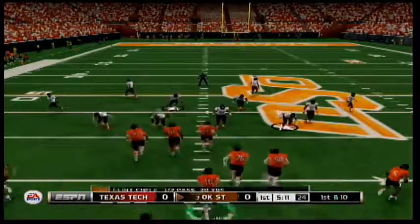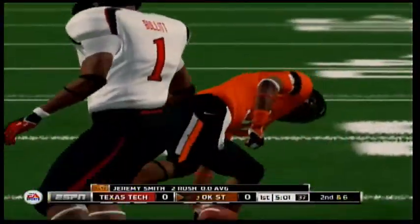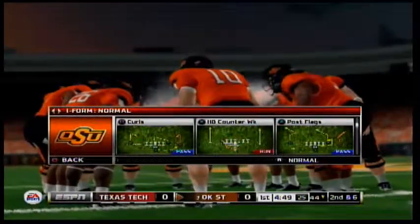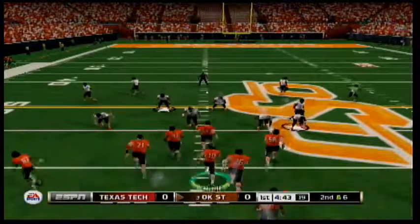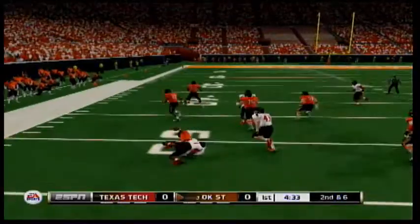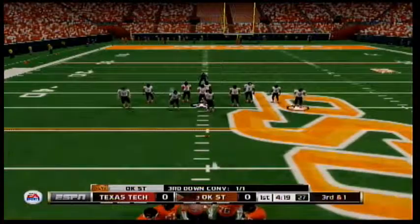From their own 40-yard line, first down. Give to the tailback. And he's tackled after positive yardage. That makes it 2nd and 6. Run, and he's brought down. Short yardage situation here. It's 3rd and 1.